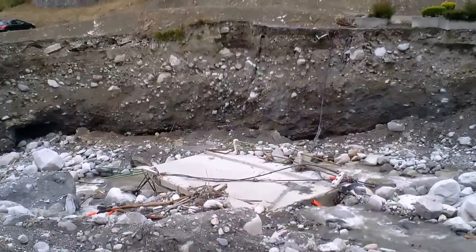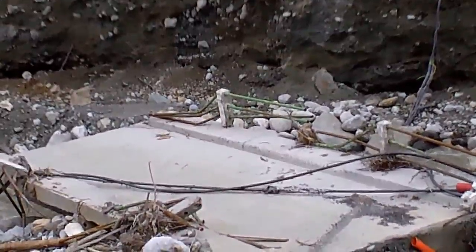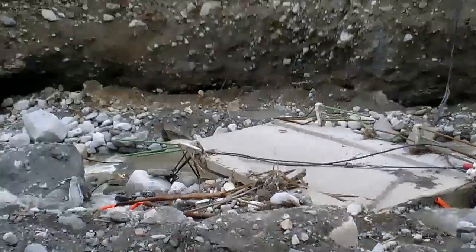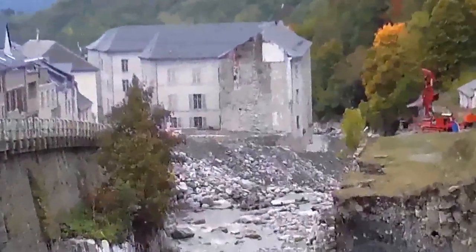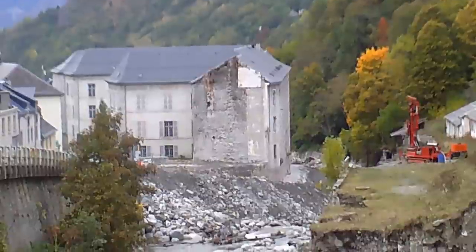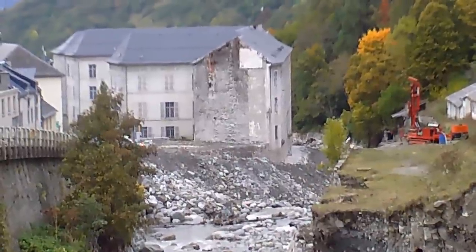You can see metal railings, which should have been used as protection, have been completely ripped, bent, and deformed, showing you just how incredibly powerful this water was, laden with all the boulders and such like that have come from it. You might see just down there the corner of a very old house. It's 150 years old. It's been demolished since, because obviously the power of the water has actually taken away the edge of that building.